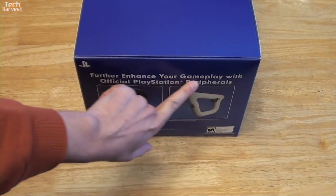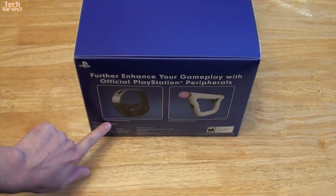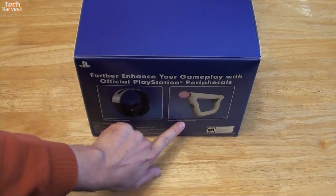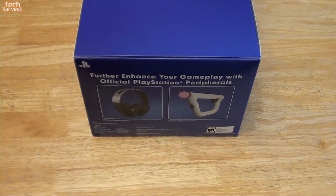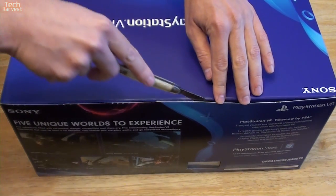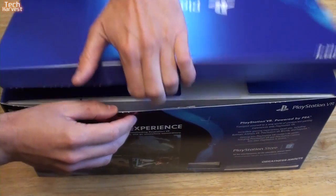It says further enhance your gameplay with official PlayStation peripherals. It advertises the Platinum wireless headset here and the PlayStation VR aim controller here. At the end of this video, I'll give you a quick tour of the box that I don't open. So there we go. Seal broken. I believe that's the only seal on this. And let's open this up.